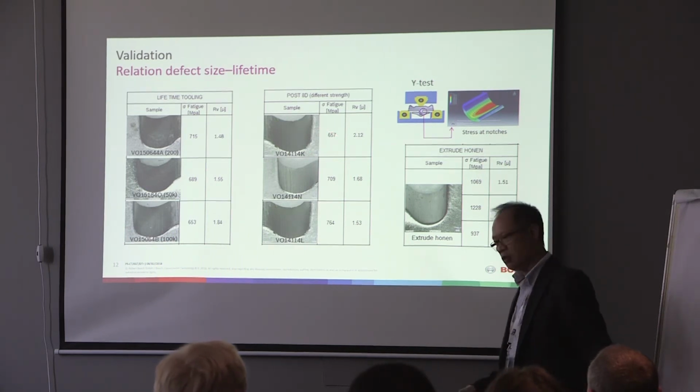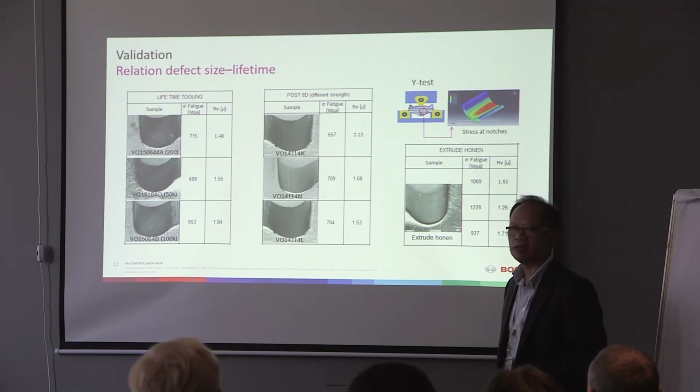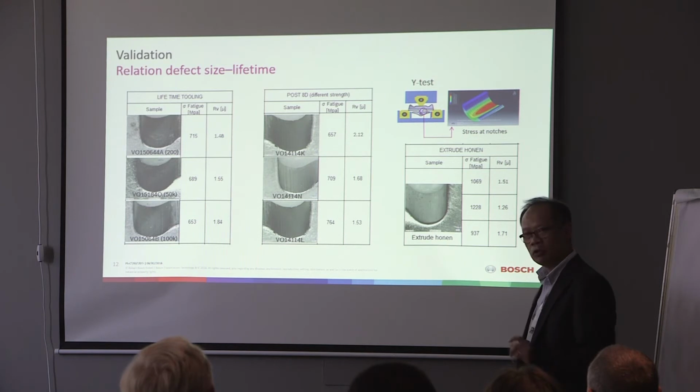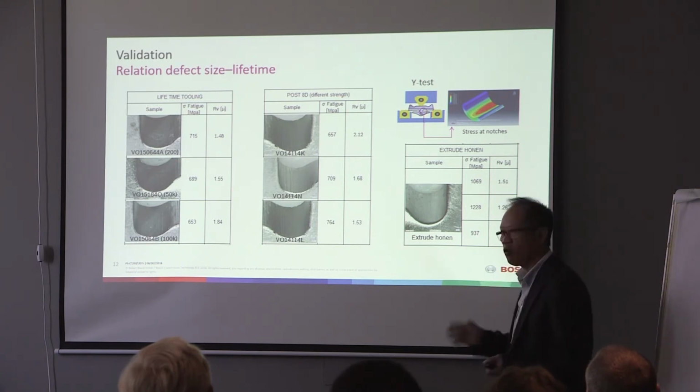And once in a while, we just took a batch from the production and put them on test, just to see what happens. Okay. And additionally, we are also considering an alternative process. So this one is a very special one. This one we are calling extrude hone.